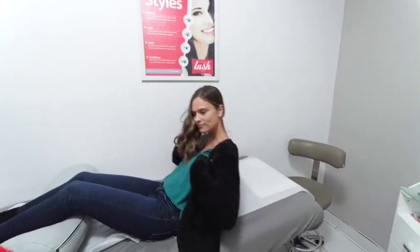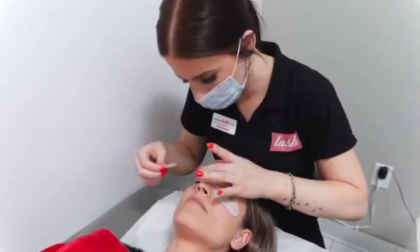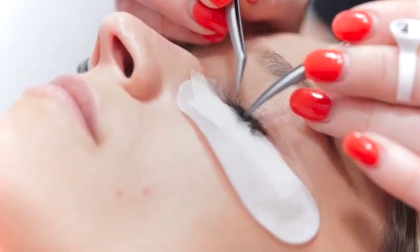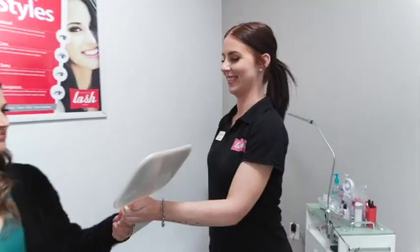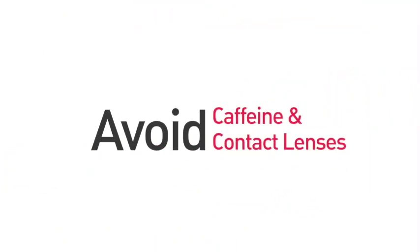After your consultation, you'll lay on a comfortable, cushioned massage table, draped under a cozy velour blanket, and your stylist will begin applying one extension to each of your healthy natural lashes until your look is complete. Many people find it so comfortable and relaxing that they fall asleep. If you do, you'll awake to find the longer, thicker eyelashes you've been dreaming of. Guest tip: avoid caffeine and contact lenses on appointment day if possible.